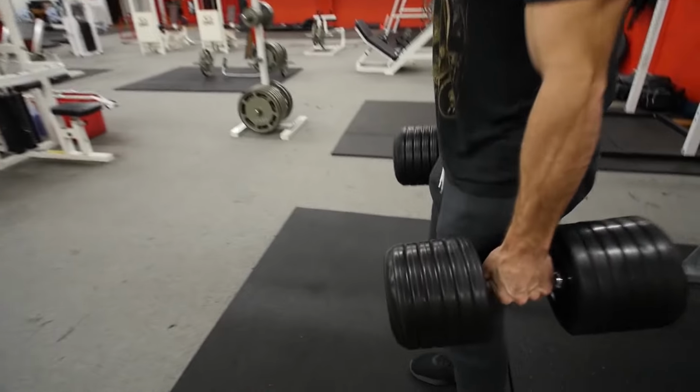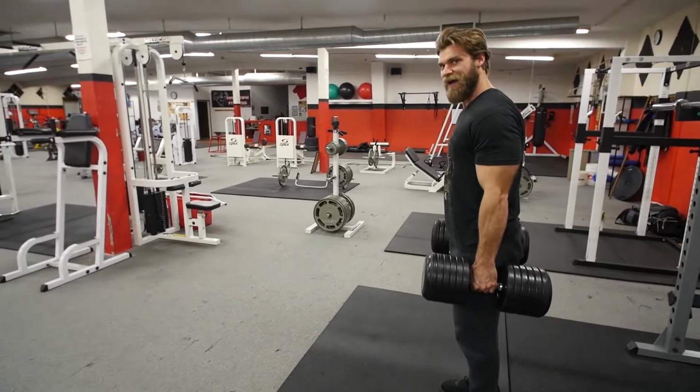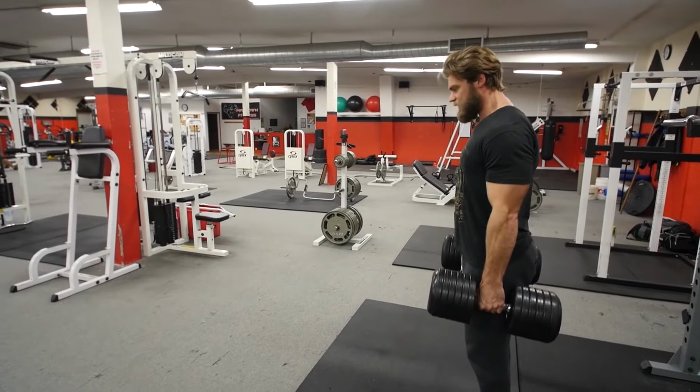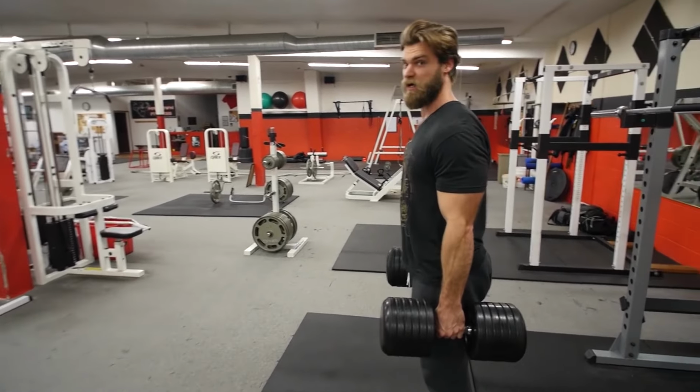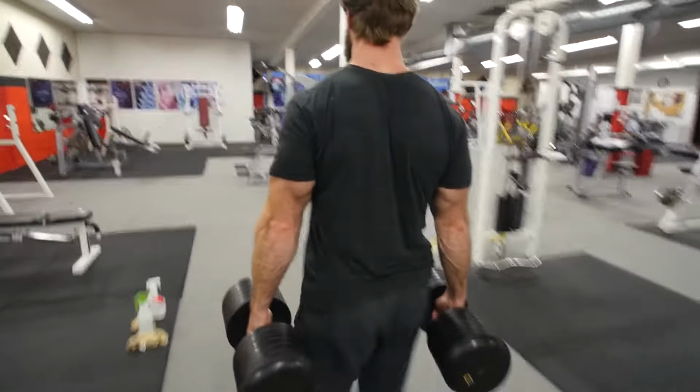Another exercise crucial for building the traps, lateral shoulders, and forearms are heavy farmer's carries. If you don't know what a farmer's carry is, it's just when you take 2 heavy weights and carry them around. It's pretty simple. Doing these carries will also add a lot of strength and size to your forearms, which will help you out big time during your deadlifts.